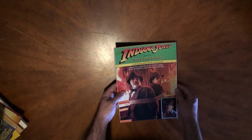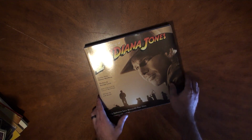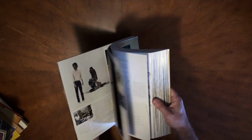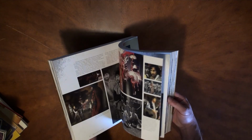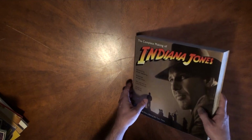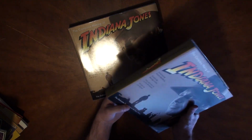And Last Crusade, remember with their press kit, I said they didn't have as much as the others. Here's the storybook for it, as well as a junior novelization. And like I said, I really love this complete making of Indiana Jones book. And this is the one that was available in the States, the paperback, and I believe in the UK they got a hardcover edition.